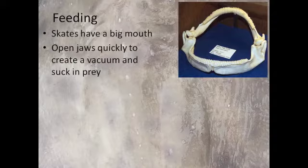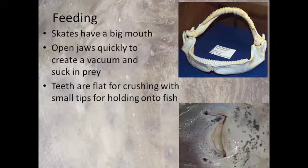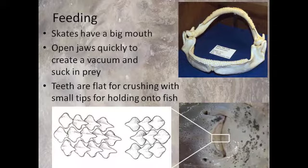And what they use these for is sucking in water. As they're going along the bottom, they quickly open their jaws, and that creates a vacuum that sucks up prey. And then their teeth hold on to that prey. Their teeth, if you look right here at the rows of teeth, are almost like regular shark teeth, except the tips of them are laid down. So they have this really flat base, and then this little spear that comes up, but the spear, instead of pointing up, points towards the back of the mouth.